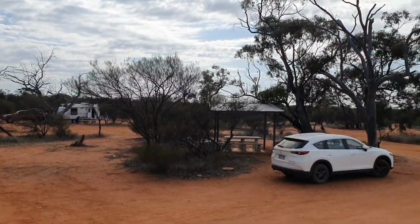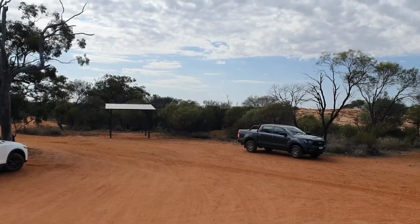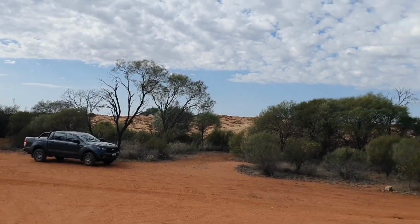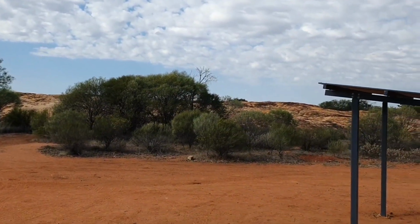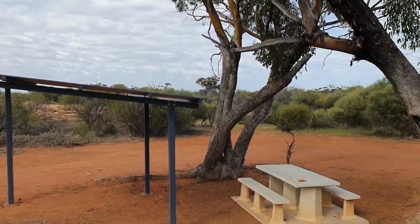Someone was telling me last night that they were here this time 2 years ago when they'd had good rains. And they said it was the best wildflower spot they'd ever seen. They said it was just covered everywhere. Yeah, nice spot.